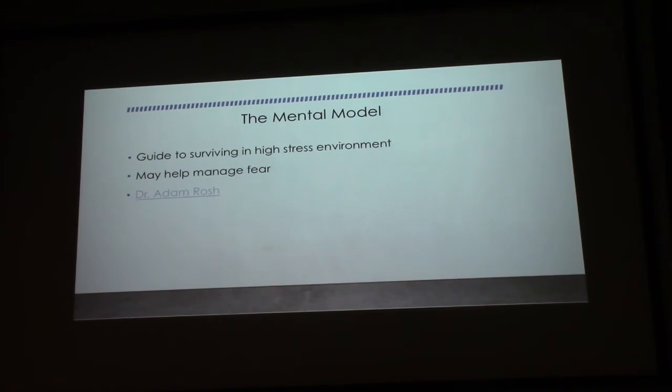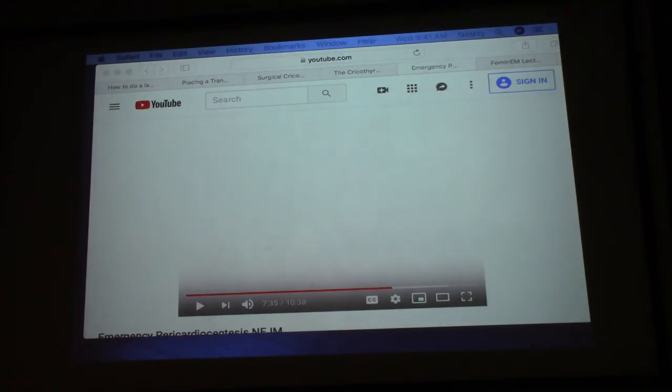Dr. Roche, the founder of Roche Review, actually gave a talk about how he used these models to overcome his fear of some procedures. I'm going to just play a small clip from one of his talks.